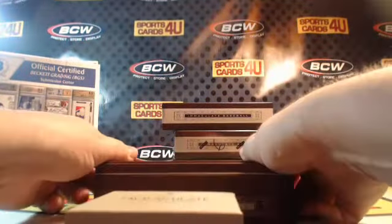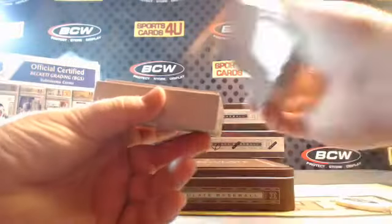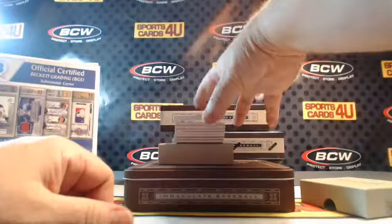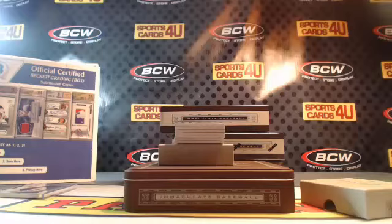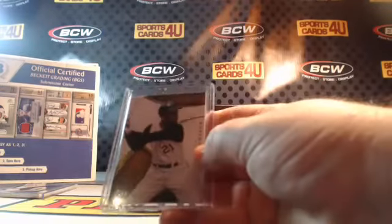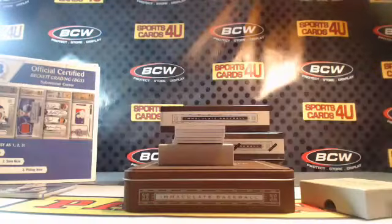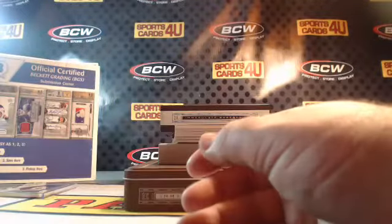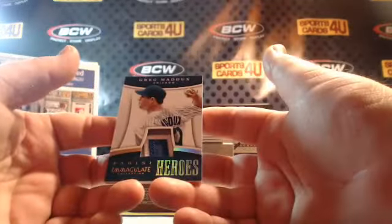A thicker box. /22. Ooh, we got some action on the back. For the Pirates, Roberto Clemente. /50. For the White Sox, Jose Abreu. Look at here now. Heroes. Three color patch. For the Cubs, Greg Maddux.